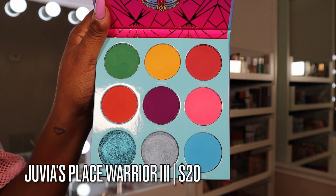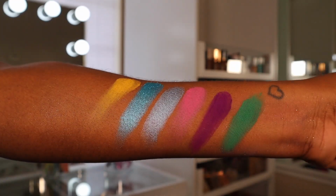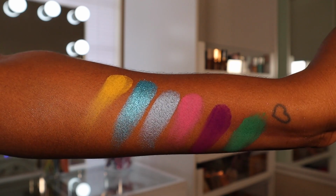The next palette is from Juvia's Place. I feel like Juvia's Place has a palette for literally every season, and me personally, this one is perfect for springtime, and that is the Warrior 3 palette. This is a great rainbow palette, but I feel like it just screams spring to me. It screams colorful. I love the depth in this palette. I just feel like you get so many great looks.